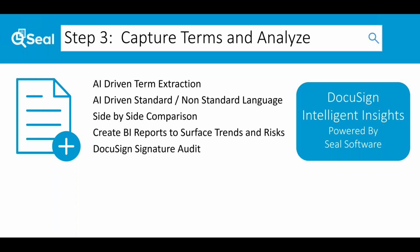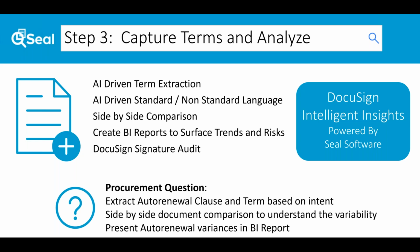So this is the high end, if you will, right? This is the DocuSign Intelligent Insights. This is what we're really excited to bring to market with DocuSign as a partner. And once again, back to our procurement question. Now that we've centralized all of our documents, we've rendered them fully searchable, and we've started doing some basic searches, where Intelligent Insights differs is that the machine actually will start doing the searches for you. So things like extracting an auto renewal clause and the term of that auto renewal based on the intent of the language, and then do a side-by-side doc comparison to understand the variability in those terms.